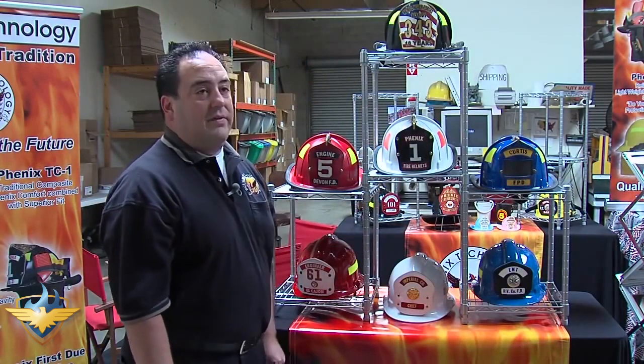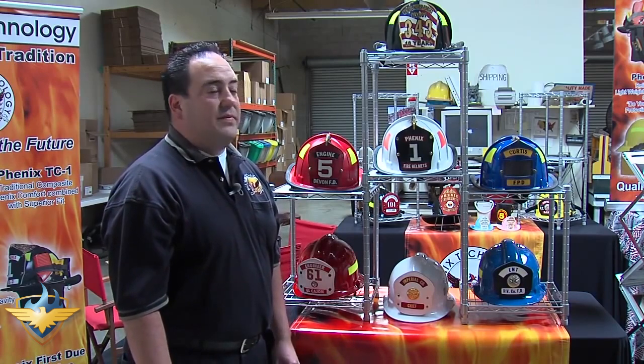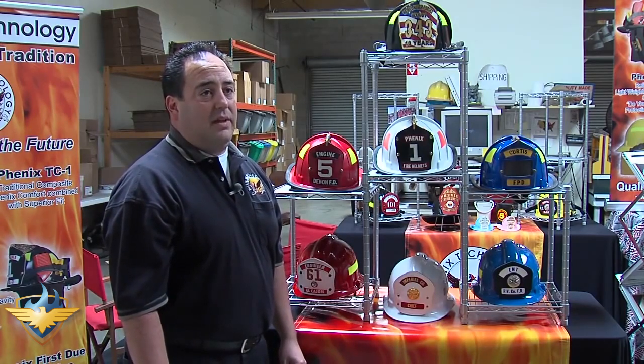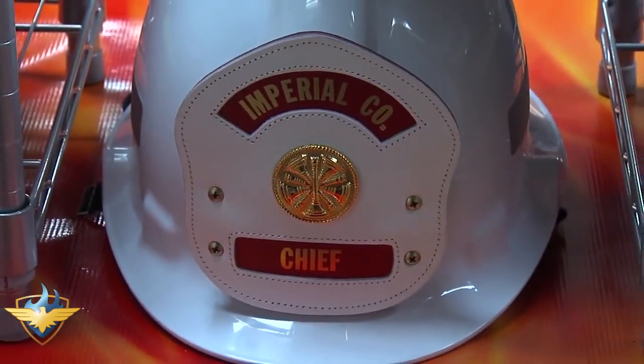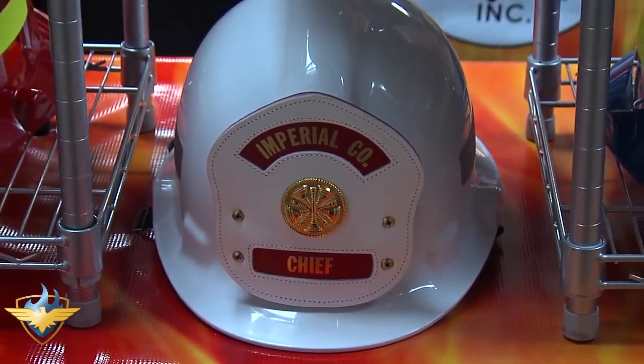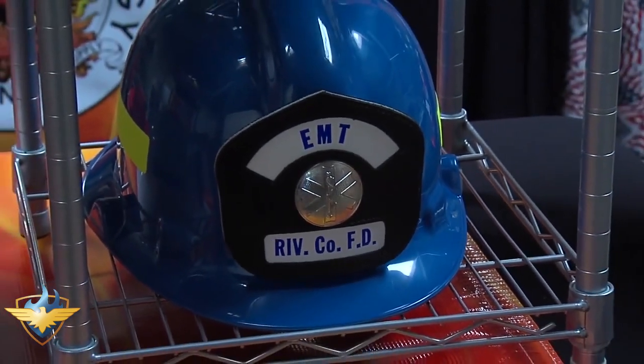On the leather, we have the lightest, as I mentioned earlier, the lightest helmet in the industry. So it weighs roughly 55 ounces, which is incredibly light for a leather helmet. And so combining the ergonomic design with the weight itself helps us to make it an incredibly comfortable helmet to wear. Our basic First Due Contemporary Series helmet, it's essentially a plastic helmet.